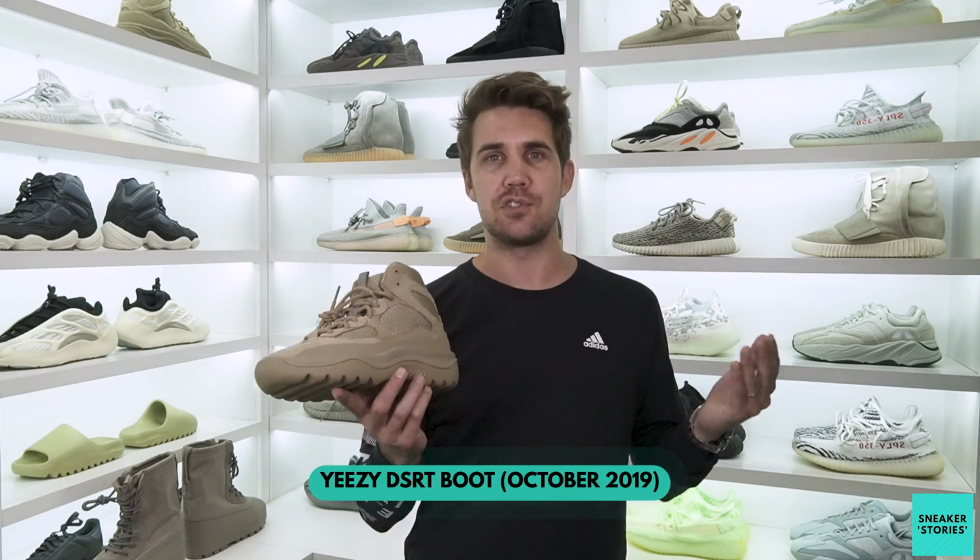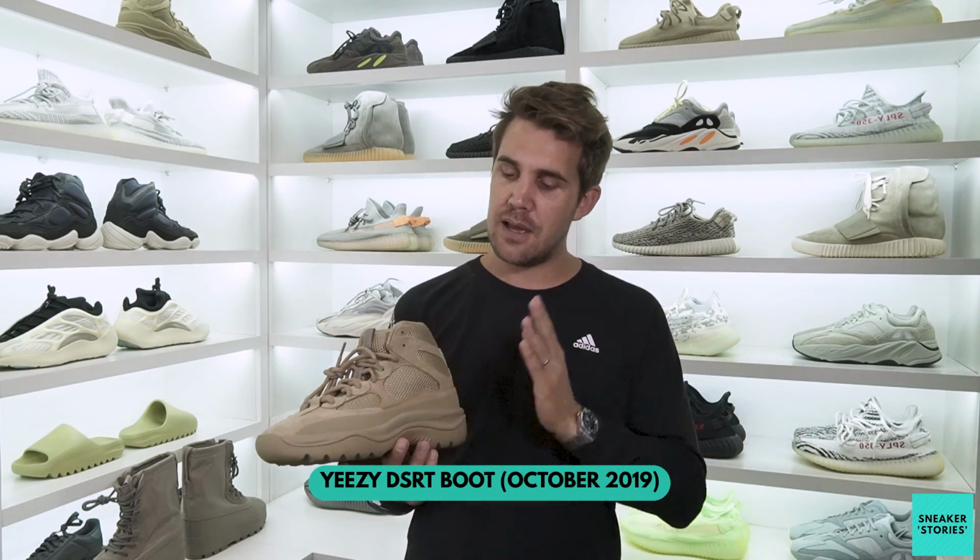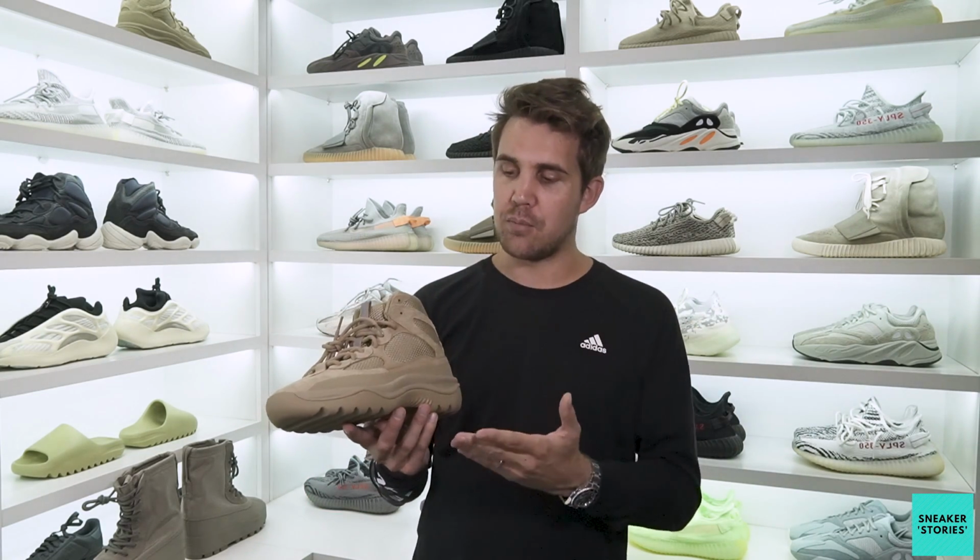Then in October 2019, the Desert Boot arrived, which drew its inspiration from the Yeezy 500. However, it created more of a high version and a more rugged version that you could probably use for hiking. They didn't really sell out. They're mostly still available everywhere around the world.